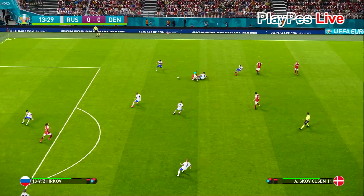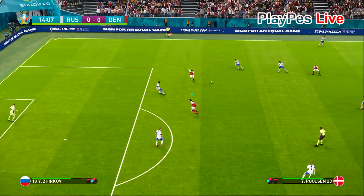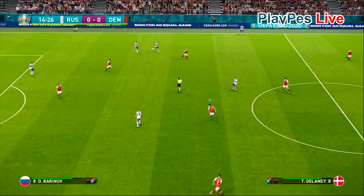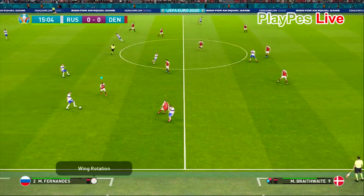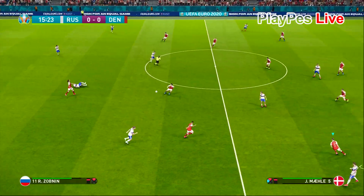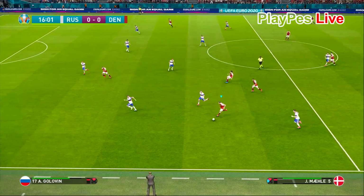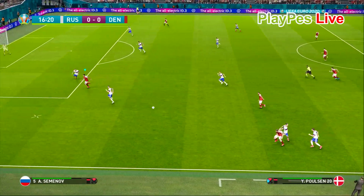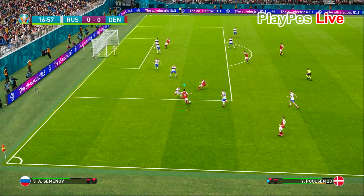Neither side especially adventurous early on. No complaints about that challenge. Robust but fair. And it's played forward. Tries to get it forward quickly. There's a long ball. He hits it!